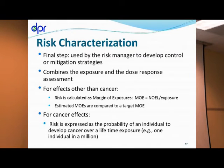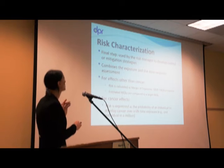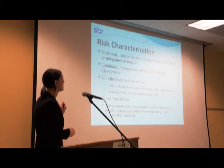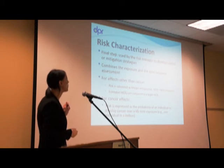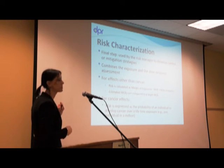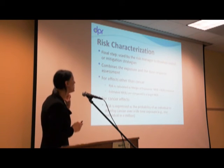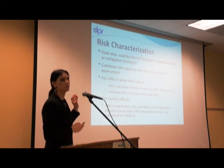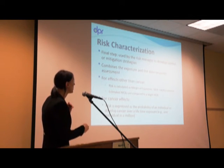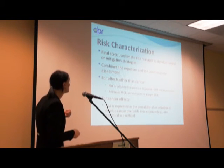Remember how I told you the effects can be divided into non-cancer and cancer. So the risk characterization calculates the risk. For effects other than cancer, the risk is typically estimated in terms of MOEs, or margins of exposure. So this is exposure and dose response. NOEL is the dose that I showed you in the table earlier, at which we do not expect to see adverse effects in animals or humans, and the exposure is a human exposure estimate.